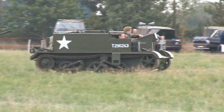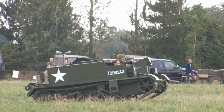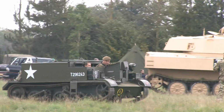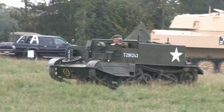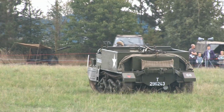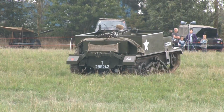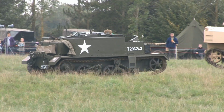Okay, I'm just going to get him to do a spin. So just have a look at this little thing as it spins round. Oh, it will spin a lot tighter than that. I blame that on the driver. Oh, apparently it won't do it. Doesn't like the grass.